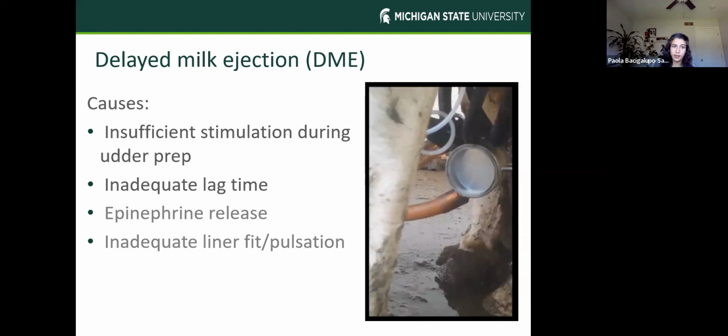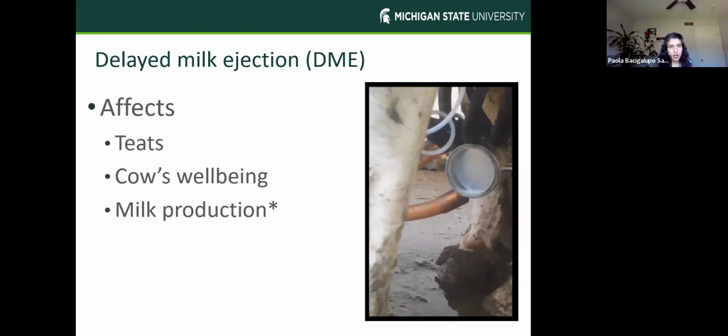Another cause can be inadequate lag time. And also, often seen, is the epinephrine or adrenaline release and inadequate liner fit or pulsations. Delayed milk ejection affects the teats.